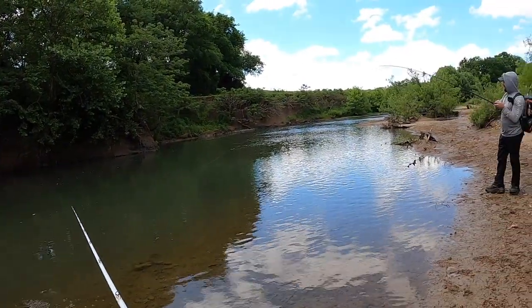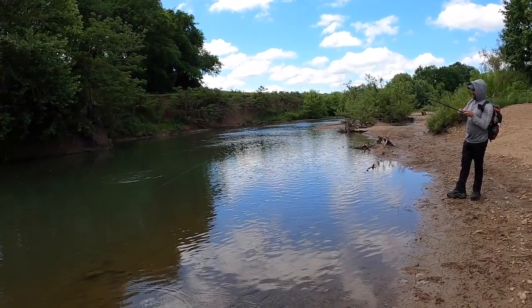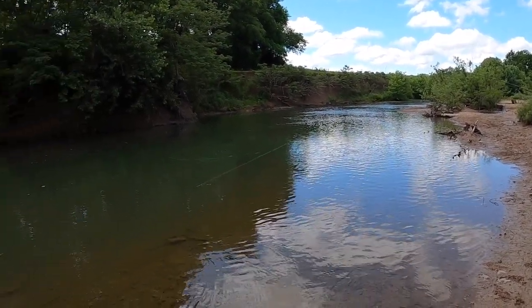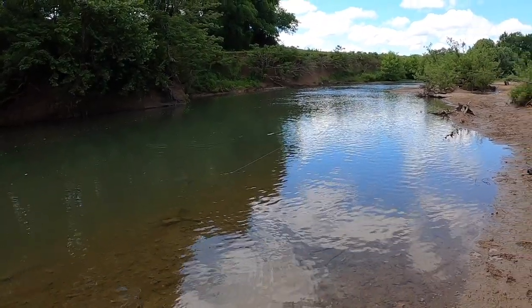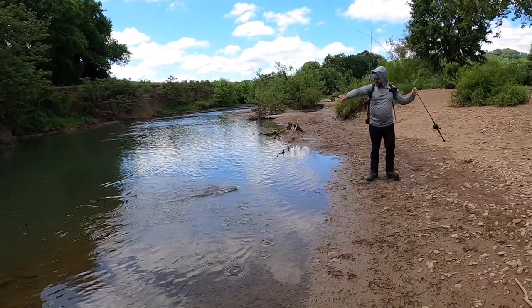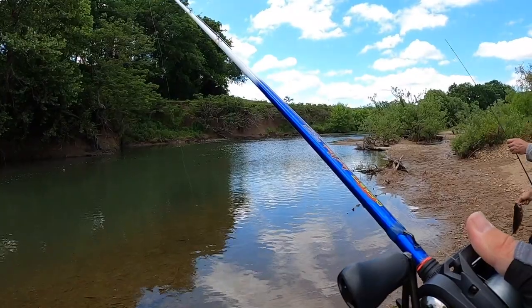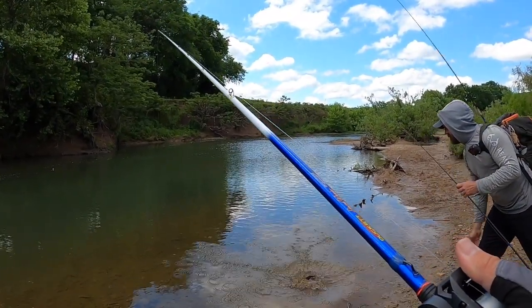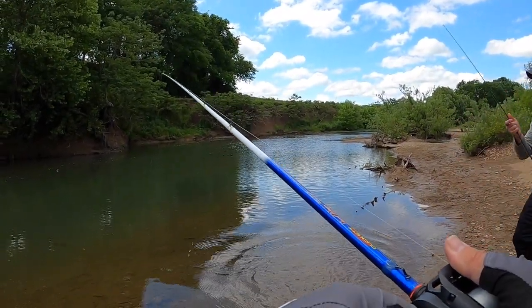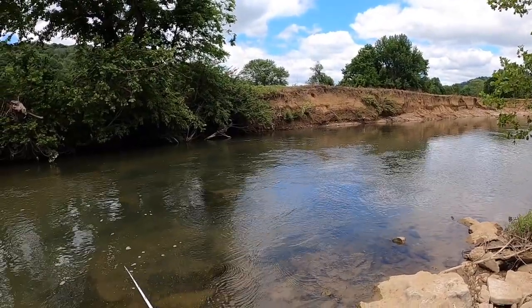There you go. Nice. Good smallmouth. Yes. Yes. Finally. One of the things you'll notice is that we got bit much better going downstream than we did going up.